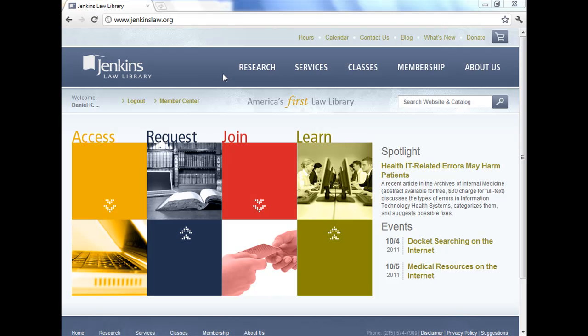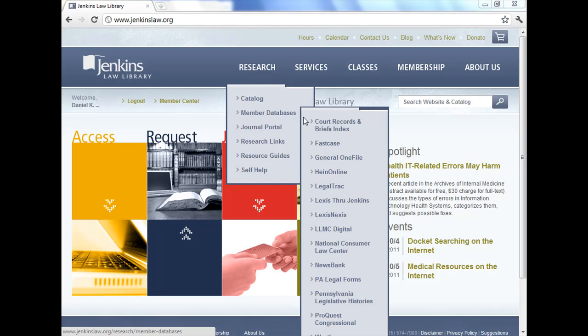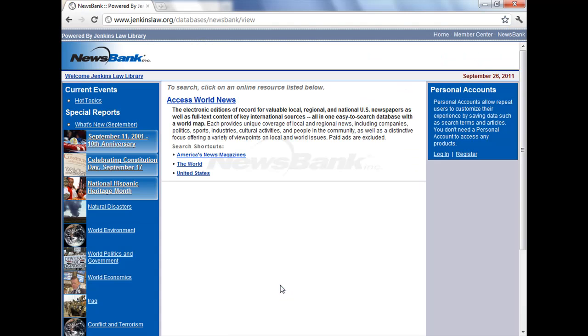In this video, we're going to explore NewsBank, one of the databases that Jenkins makes available to its members 24/7 from the desktop at home or in the office. To get access to NewsBank, mouse over Research, Member Databases, and then select NewsBank from the list. As you can see here, I've already logged into the Jenkins website by entering my last name and member number, so all I need to do is click on the Access button and I'll go directly into NewsBank.